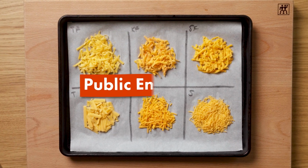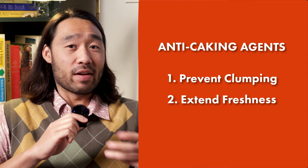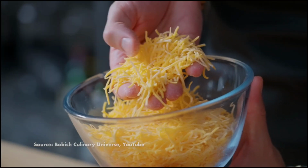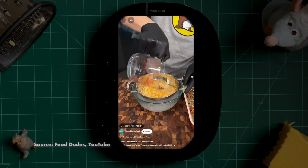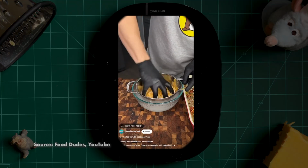Pre-shredded cheese gets a lot of hate. That's because it contains anti-caking agents to prevent it from clumping and to keep it fresh. You do not want to use this pretty much ever, but especially not in making a mac and cheese sauce. It's even gotten to the point where people have started to wash their own cheese. We're basically gonna rinse off this anti-caking agent that comes in all pre-made shredded cheese.